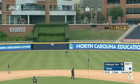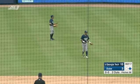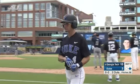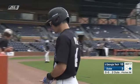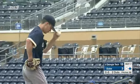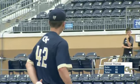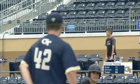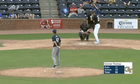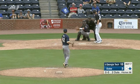More first pitch swinging for the Blue Devils. Hoyle lifts that one into shallow center. Not going to be a problem for Will Height. Two away. Brings up Kyle Gallagher with two outs. Great strike to ball ratio there. You saw 65-21.